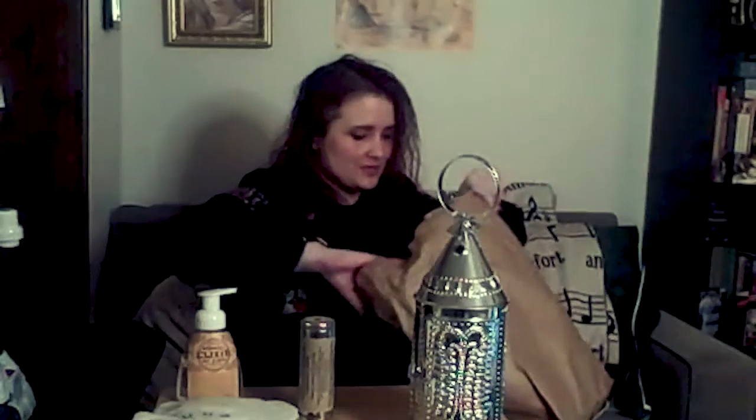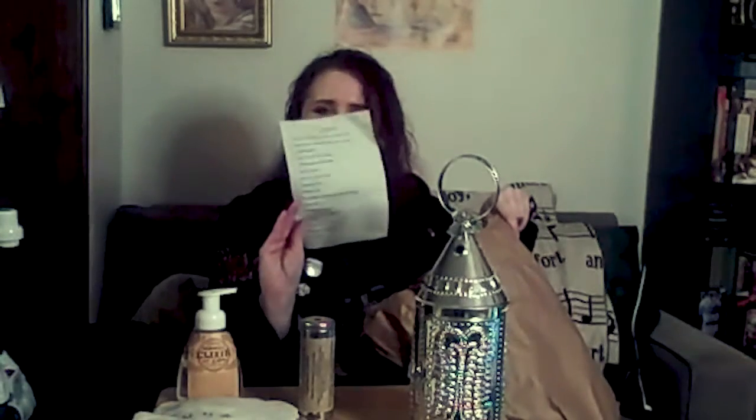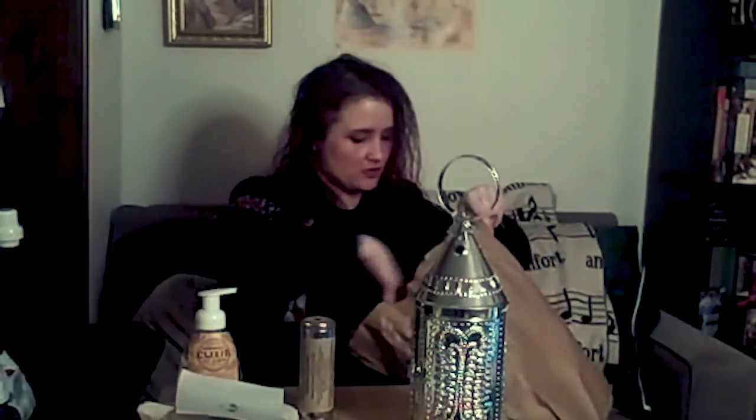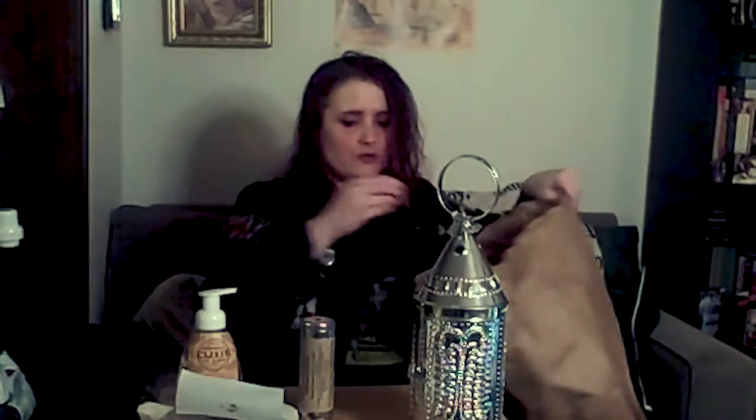So I got this lantern here, and all right. Oh, here's the reenactor's schedule that was also in this bag too. So that's where it went. Oh yeah, and also Tinman Roy, he gave this to me for free. He made me this whistle.